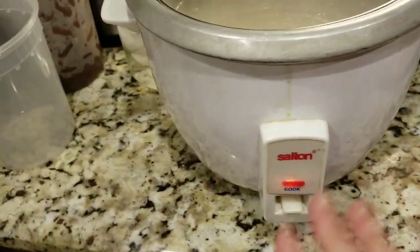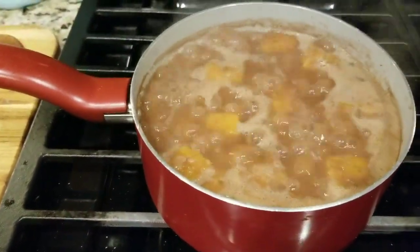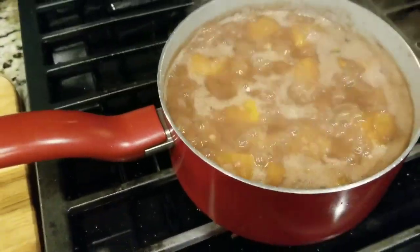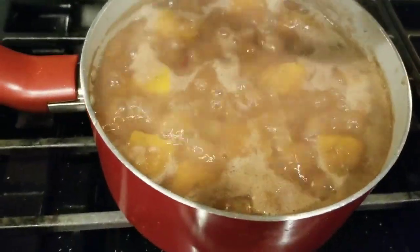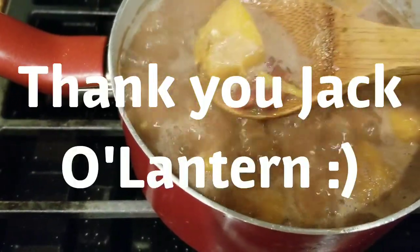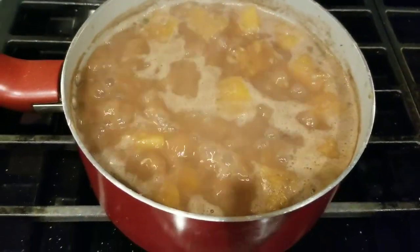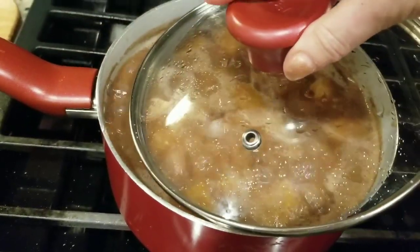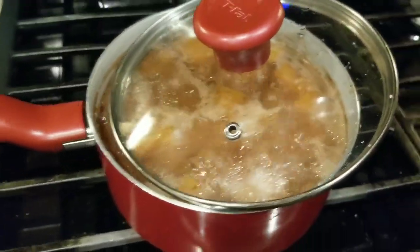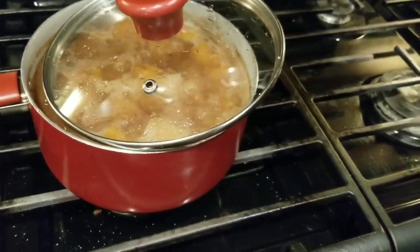And then I have my rice cooker going with the white rice. And then to the beans. Now you can't see it that well with all the boiling going on. But to the beans, I did put pieces of pumpkin. So, first time I'm ever doing that. Hopefully it comes out. Cover that just a little bit. I do want the sauce to thicken, so I want some evaporation going on.